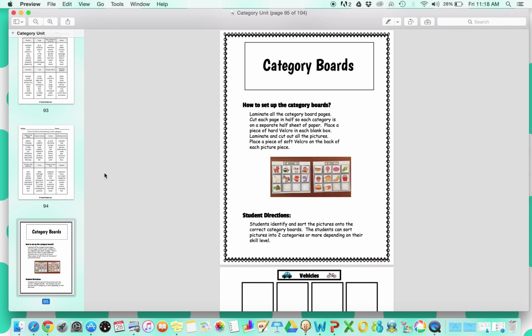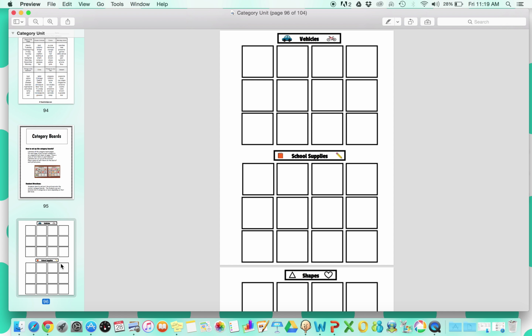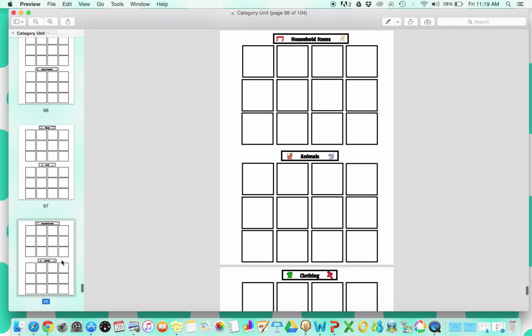Next up are category boards. I love these because they're so interactive and you can do so much with them. You can make it super simple or more complicated. So there's directions on how to set up, and there's all these different boards that you can cut in half, and so you can decide exactly how you want to arrange them.